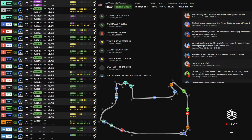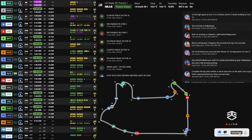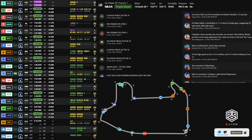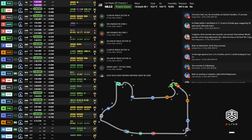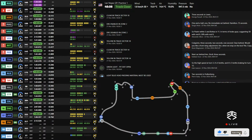Look at the car moving around. It's really tricky, especially when you're at a low speed. The downforce isn't really having much of an effect. As soon as you get above a certain speed, it's lovely. You suddenly think, oh, I'm protected. I'm protected by that downforce.